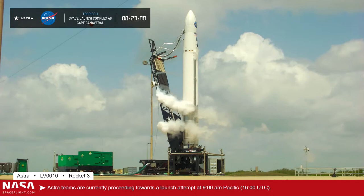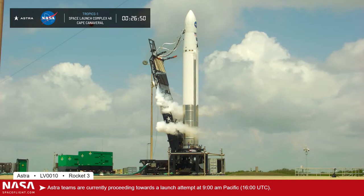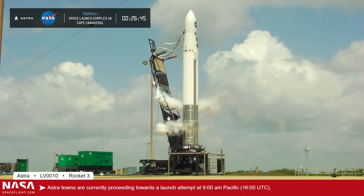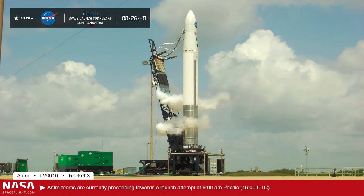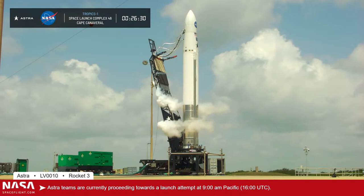We have 2 days in our launch window with tomorrow as our backup, should we be unable to launch this morning. There are many factors that do influence when a launch can or cannot happen, many of which are entirely out of our control. These can include weather or third-party activities or even aircraft or boats that are getting too close to our launch site. And our team will not launch if these conditions are not optimal. So we are excited to potentially launch this morning, and should we be delayed for any reason, we will, of course, provide updates on Twitter @Astra.